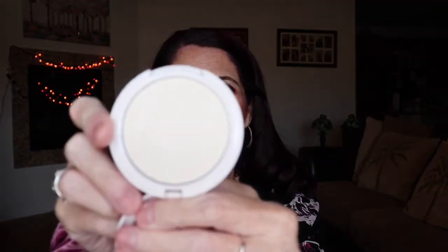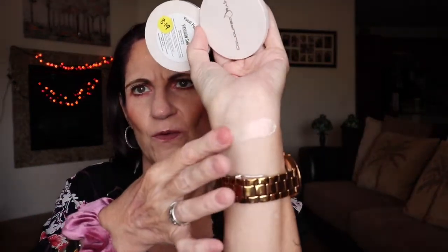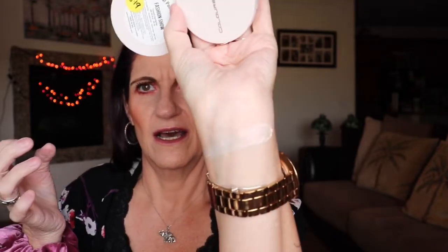And then I also got this from Colored Raine. This is their Focal Point Glow Lighters in the shade Fashion Show. And I got this from my friend Lori as well. It's super smooth and buttery, and it just goes on really, really nicely. I didn't even know that they had highlighters, so I've really been liking that.